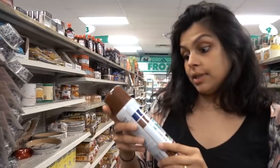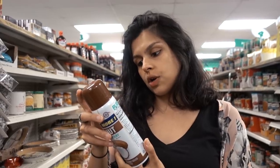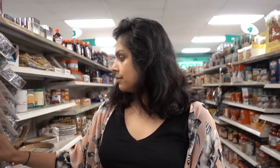Coconut cooking spray, seemingly a top 10 coconut cooking spray. So water, organic coconut oil, soybean oil. There it is. Soy lecithin. Yeah, it is a dollar. That's convenient. At least coconut oil is listed first.